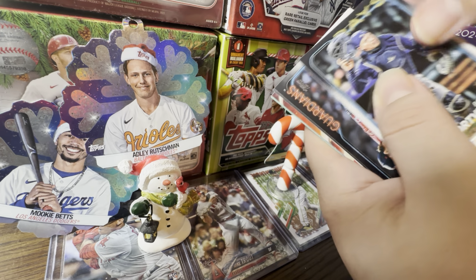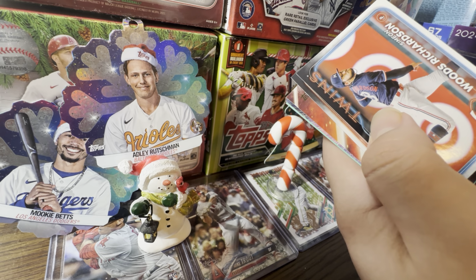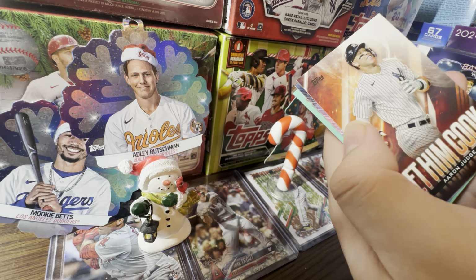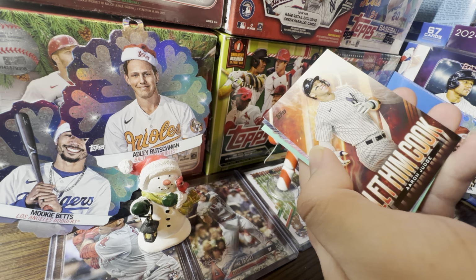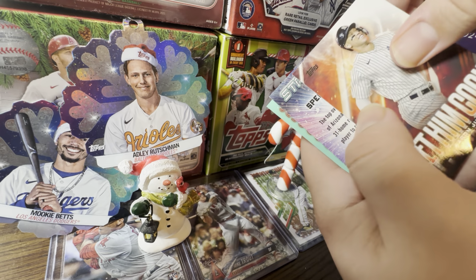So let's see, it's going to cut us off here, I think. Yeah, so we're not going to pull it in this pack, I don't think. And we got a Let 'Em Cook, Aaron Judge. Well, I'll tell you one thing, he didn't cook in the World Series. I'll tell you that for a fact. He had a terrible World Series.